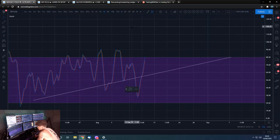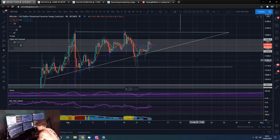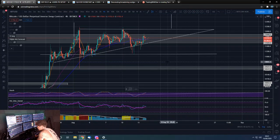So that is it really, guys. My bias here is to the upside, even from this level on the short term. I also believe that taking out this 11,900 level will trigger some more upside, and I think that is well within our range today. Obviously that's not financial advice. It's quite specific prediction, but that's just what I'm seeing on the charts here anyway, guys. We'll see how it all plays out. Thanks for listening, guys.